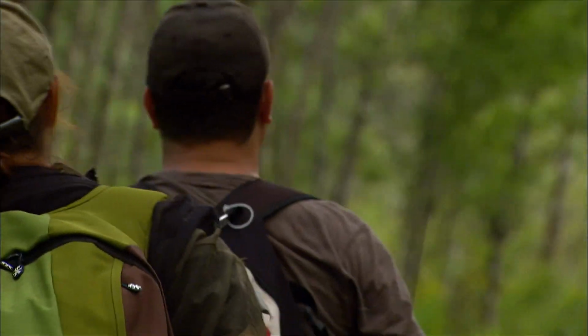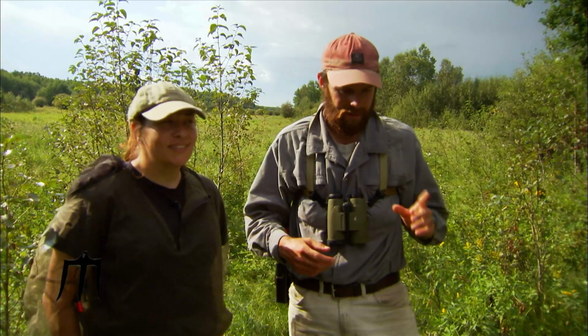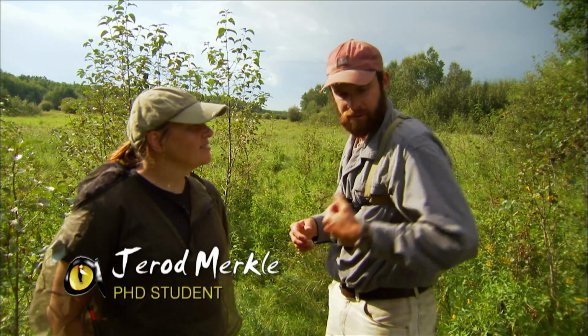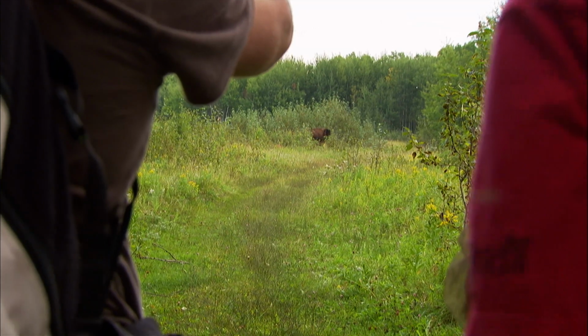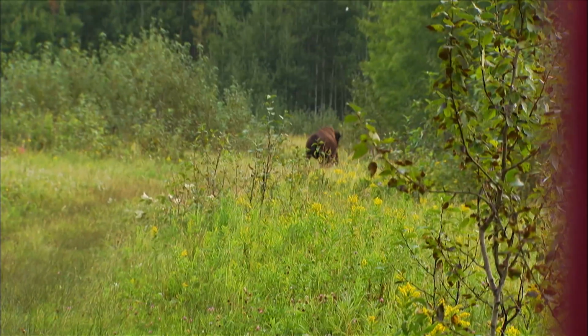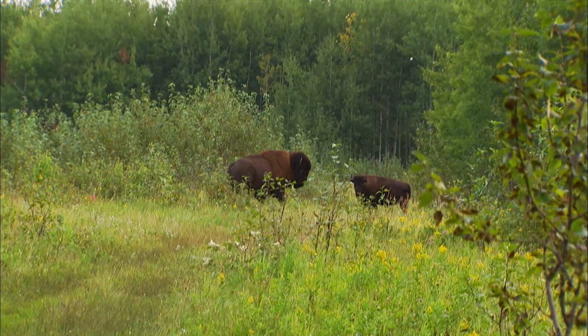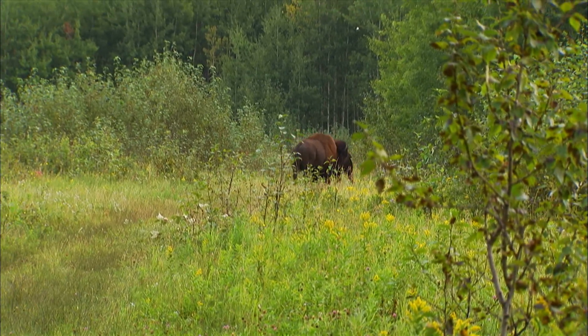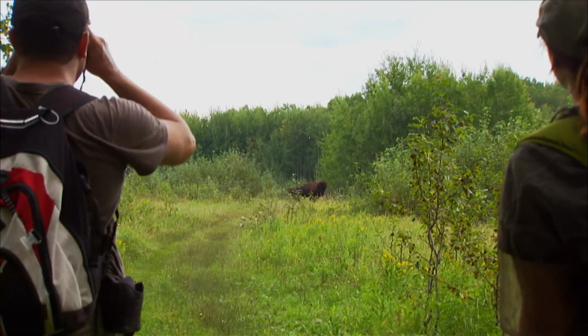Bison are pretty good at telling you when they're not happy with you. They have some very clear signs, like they will maybe turn to the side and show you their body, or they will lift their tail up. So those are a couple really clear signs that they are not happy with your presence. This population is not so dangerous. There's always an element of risk when you're dealing with a bison, but it's not so dangerous because they're not used to human beings. When they start being used to seeing humans and reacting to them, that's when problems can start.